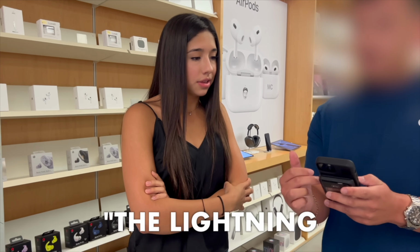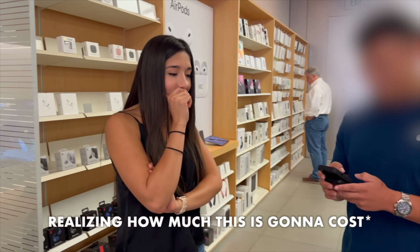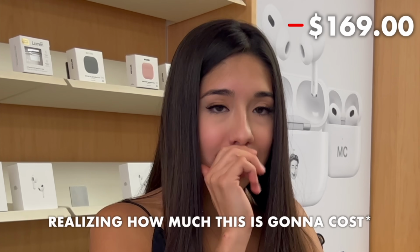You can either get it with the Lightning or the MagSafe charging case. $10 difference. We don't need anything fancier. Let's just get the simple one, okay? Yeah. No. We're just doing simple. All right, we got the AirPods.